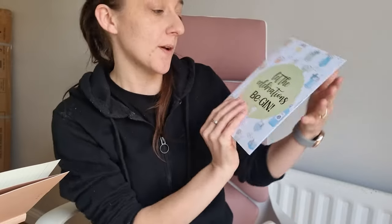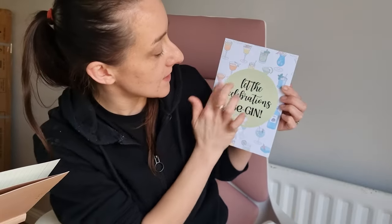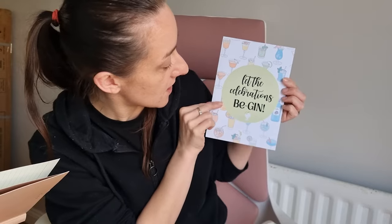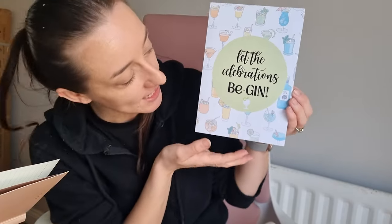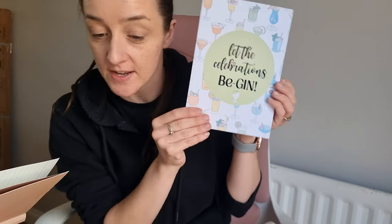And then the next one after cozy was cocktail. So we went for this design, so we've got loads of cocktails in the background, and we've just gone for a simple circle that says let the celebrations begin, as in the drink. So I thought that was quite a good one, so we went for that.